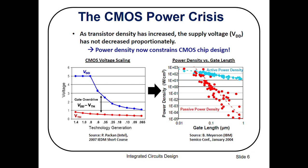CMOS power crisis. As transistor density has increased, the supply voltage VDD has not decreased proportionally. So the power density, no constraints, CMOS chip designs. Here we have this relationship between voltage and technology generation. So it's CMOS voltage scaling. As our technology shrinks, we have less supply voltage, or VDD. So it's continually decreasing.